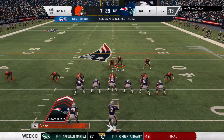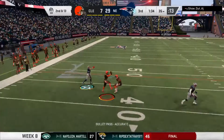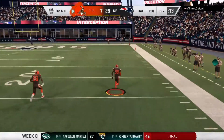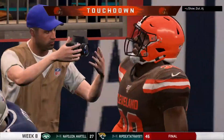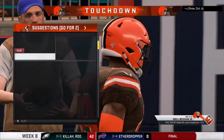Second, reload. Cover. Operating from the gun, Brady trying to squeeze it into Edelman, and it's intercepted. Picked off by Terrence Mitchell, and he takes this one back into the end zone, and the Browns defense has a touchdown.